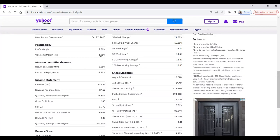Now, having premised this, we can turn our attention to management effectiveness, where we have the return on assets, TTM. TTM means trailing twelve months. The return on assets is 3.85%, and the return on equity is 17.95%. So management effectiveness reveals that Macy's has a return on assets of 3.85%, which signifies the company's ability to generate earnings from its assets. The return on equity of 17.95%, you can see right here, is more favorable because it shows that Macy's is delivering a good return to the shareholders.